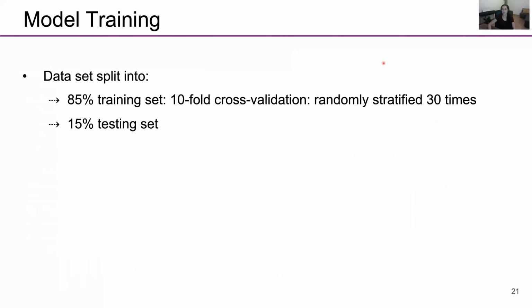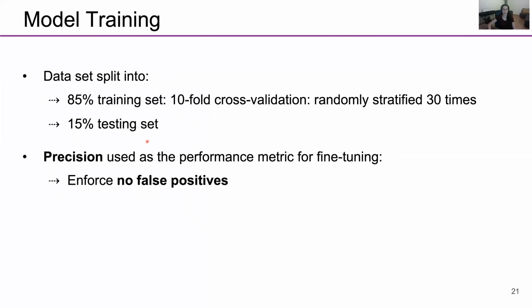Now, using these features, I then created the data set, and I split the data set into 85% for training, using 10-fold cross-validation randomly stratified 30 times, and I held out 15% of the data set for testing. The performance metric I use for fine-tuning the machine learning models is precision, and the reason for this is because it enforces no false positives.